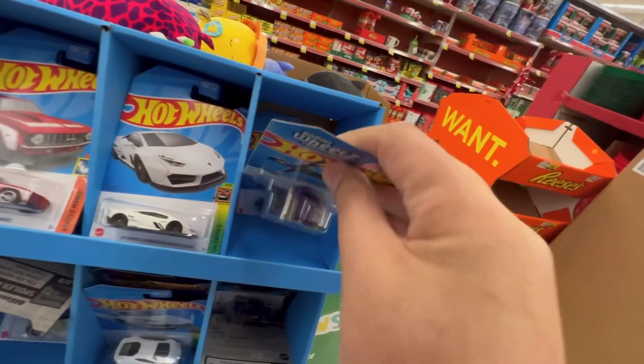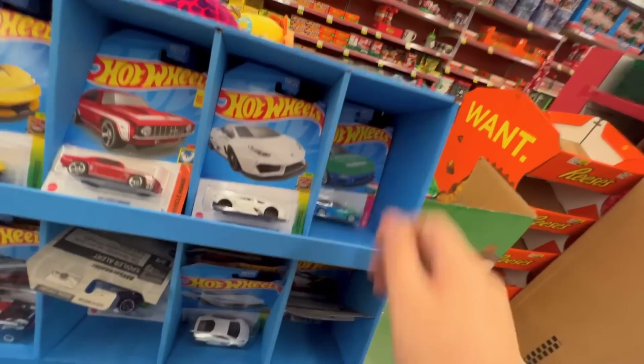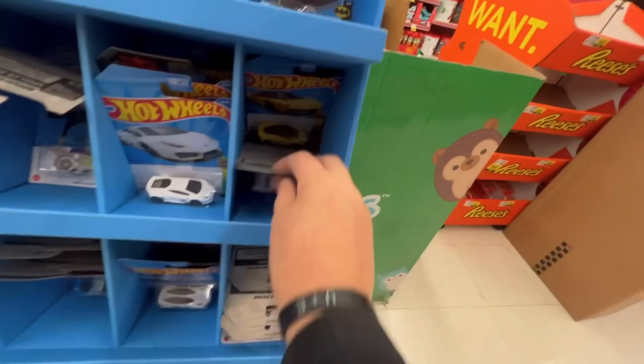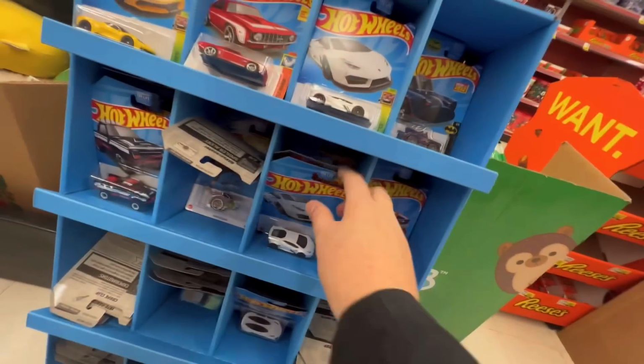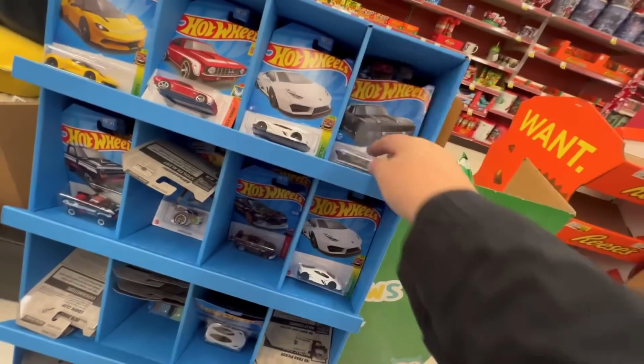Watch. It'll be my luck, right? I finally ordered a Skyline because I can't find one. I've opened so many of these shippers and so many cases and never found the Skyline. And be my luck, of course, I order one and then come across the Skyline shipper.